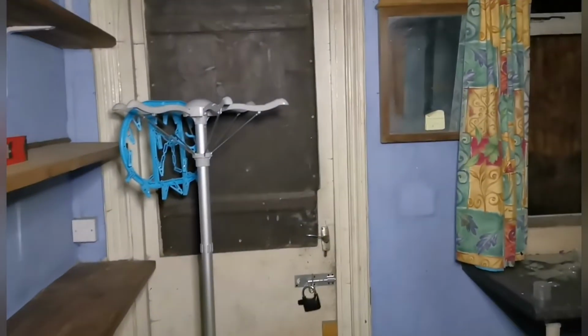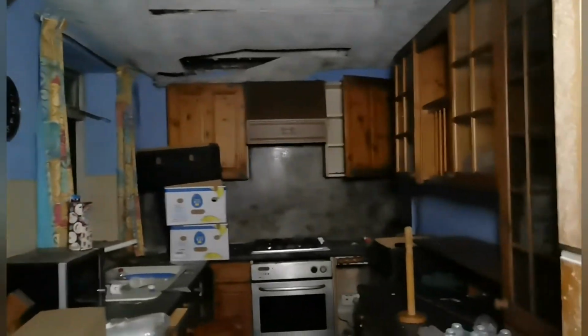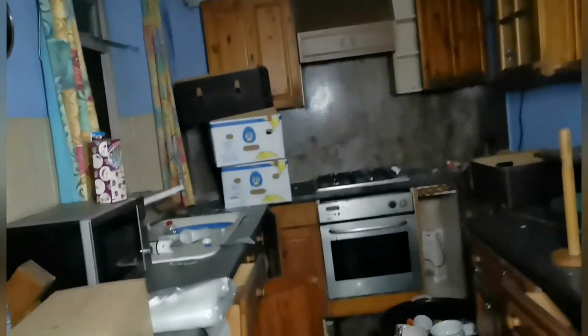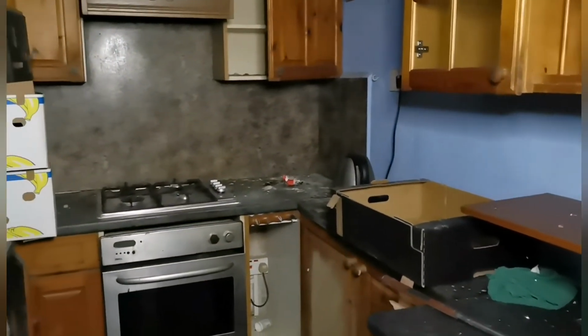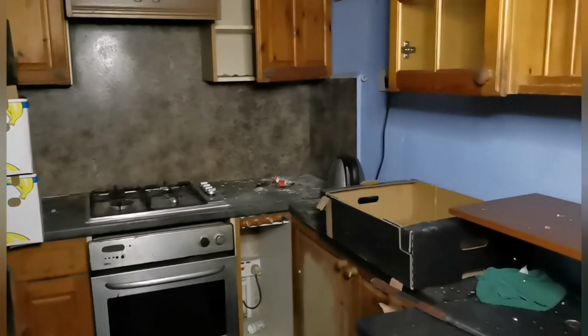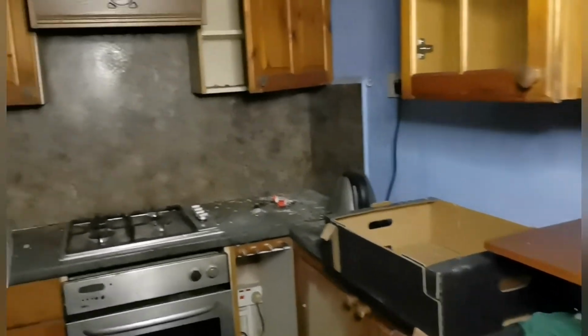Again, I just want to have a look in here. Apparently, I wasn't supposed to go in here, but hey ho, if it's somewhere I'm not supposed to go, it's the first place I do go. Nothing much in here, really.